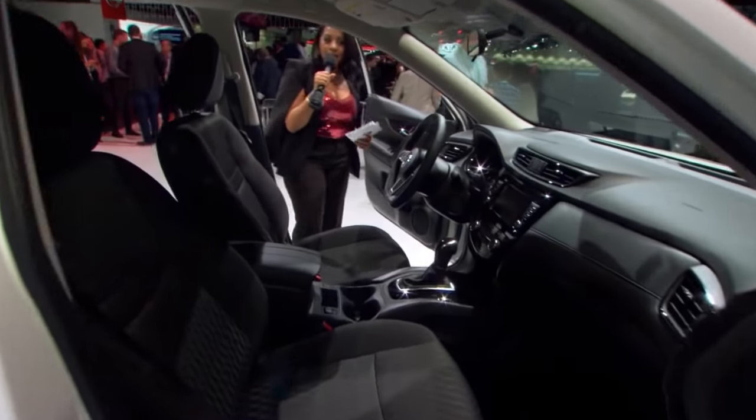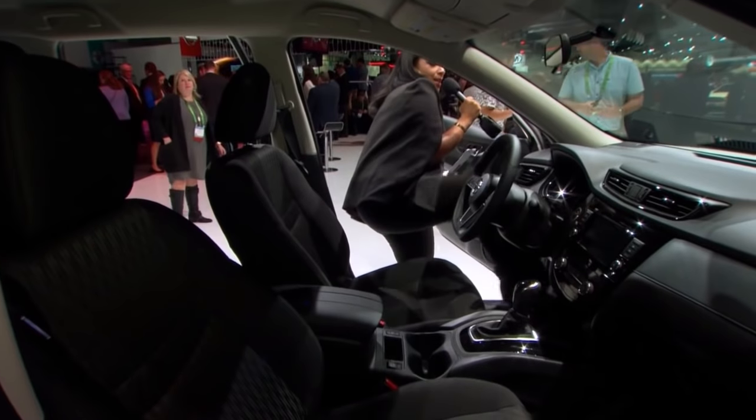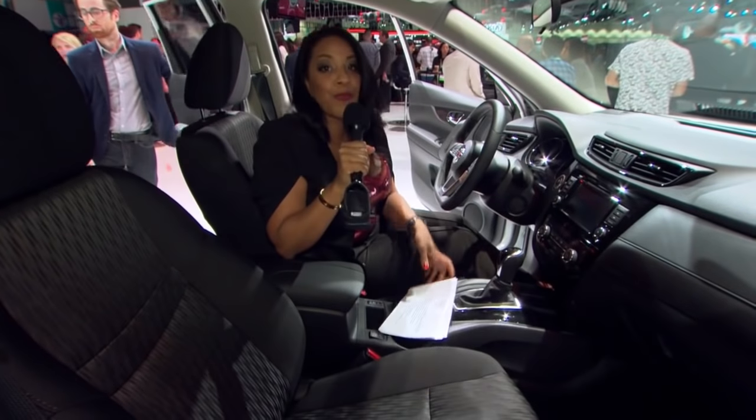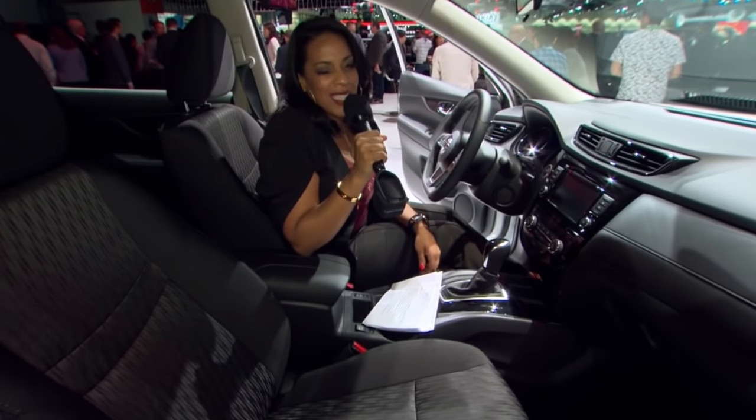When you talk about a crossover, let's be honest, you don't think, okay, this is gonna be so roomy, it's gonna be game-changing for me, but it really is. It is best-in-class front headroom for a reason. And that's what makes Rogue the number one selling crossover in its class.